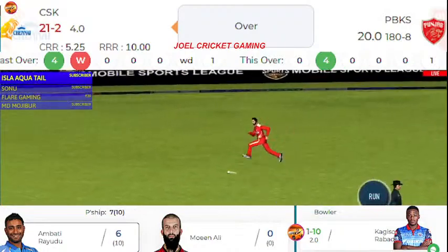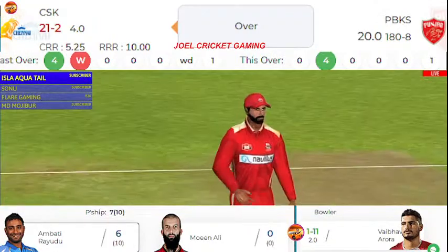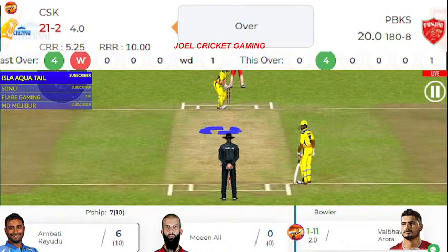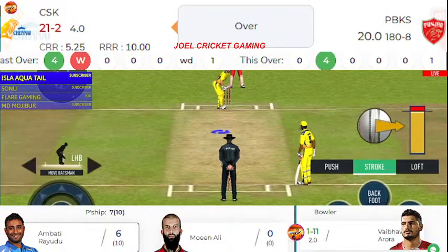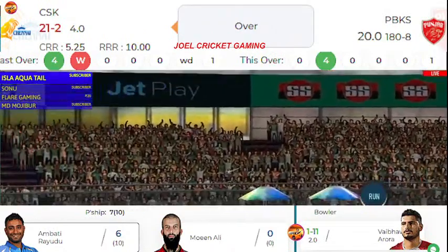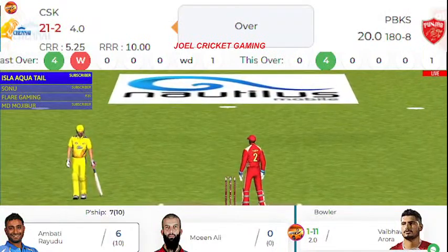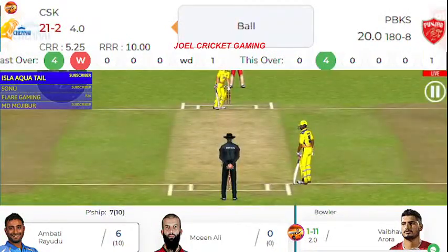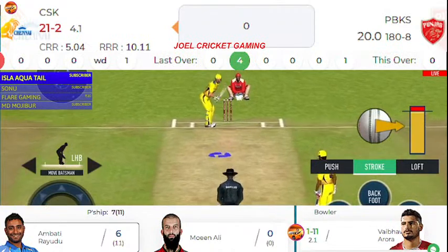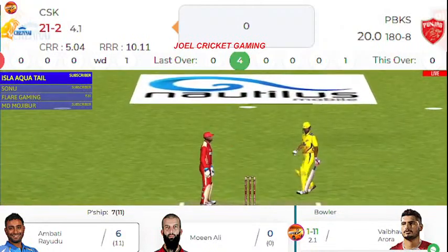Placed, should get a couple of runs. That is excellent running between the wickets. Long leg in place. Bowler will be testing the batsman with some short stuff, I guess. Played exquisitely. They are sprinting for the first run. Can they get back for two? That is excellent running between the wickets. Oh, that's good running. Very good running.